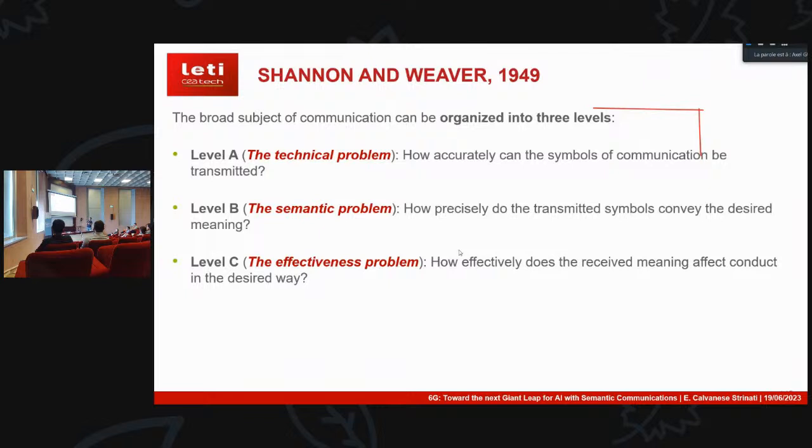They divided the communication system into three layers. Layer A, the fundamental one, is the one taking care of the technical problem: how accurate does the communication have to be for transmitting bits from one part of the network to another? Then there's an upper layer, level B, which deals with the semantic problem: how precisely do the transmitted symbols convey the desired meaning? So the transmitter is somehow inducing some understanding in the receiver.